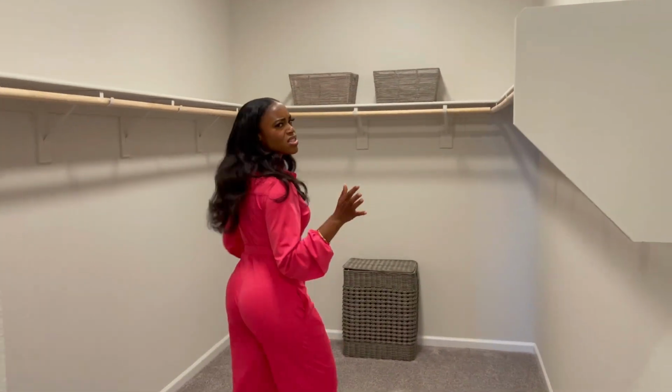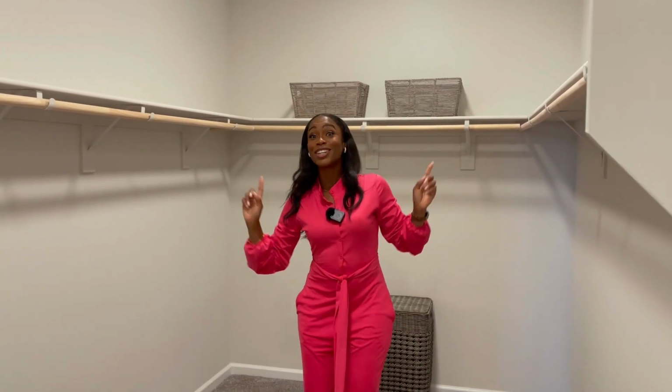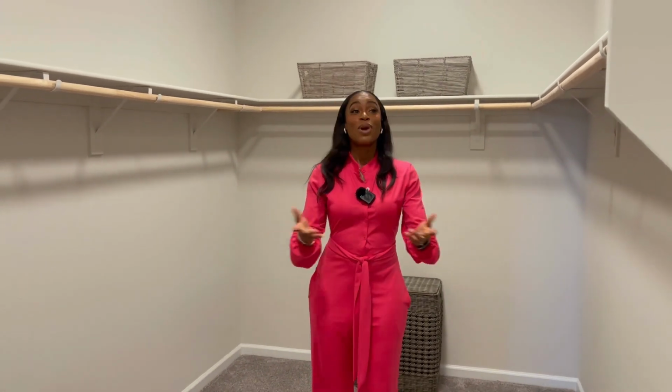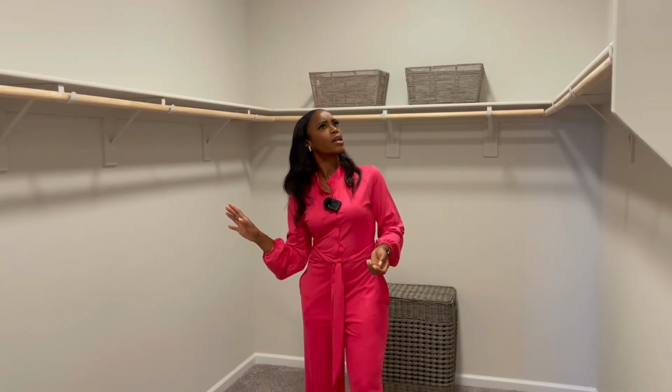Okay, this is a nice size. I'm not mad at it. So obviously, this is what standard closets usually look like. So if you want all of the bells and whistles and all the things, you have to get that after you purchase and build your house. But you can do some good things in here.